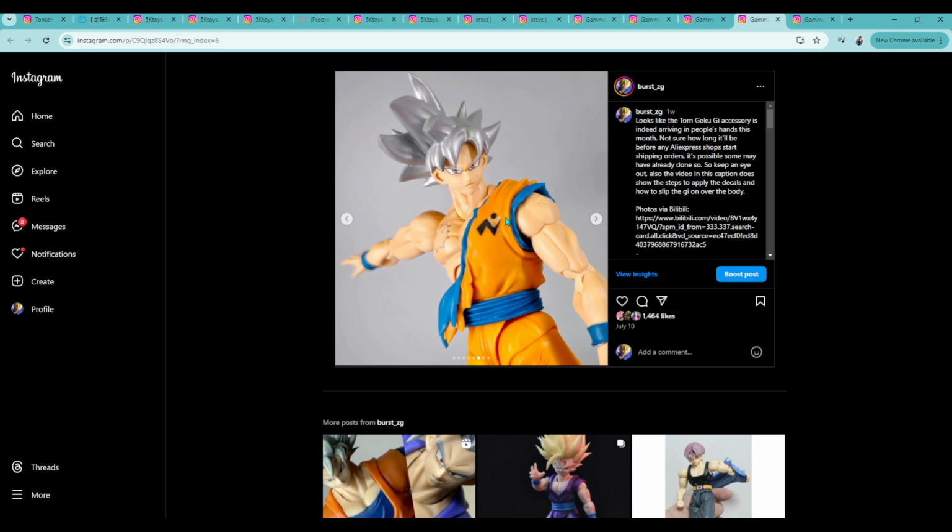One, just looking back at how Orange Piccolo turned out, the symbol on the back of his gi was rubbing off literally the day after I posted a review for him, and unfortunately you can't repair that, right? Besides just putting a sticker over it. So I do think that this is the better option, and maybe that's a potential reason why Tamashii is not doing kanjis on every Goku, because they know that's a potential problem. I don't know. That's my take on it. So let me know how you feel about that in the comments.